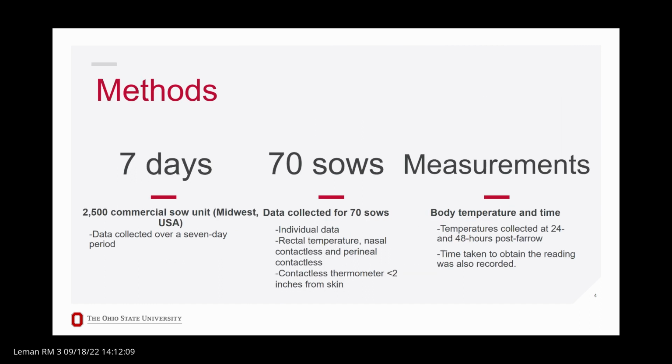So for my study, it took place on a 2,500 head sow farm in the Midwestern USA, and I collected data for 7 days. This gave me a total of 70 sows for which I collected individual data on each sow, including a rectal temperature, an infrared contactless nasal temperature, and an infrared contactless perineal temperature. I also collected these temperatures at 24 hours and 48 hours for each sow, and I recorded the amount of time that it took me to obtain each temperature by each method.